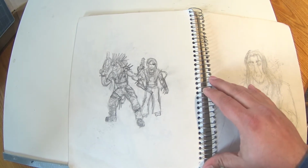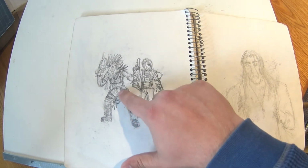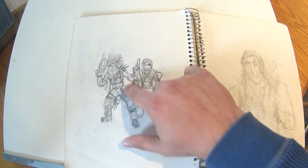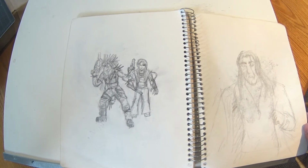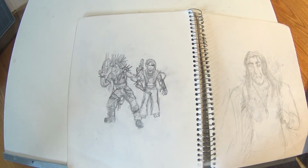That's actually pretty cool, I think. And this guy's got, like, nobody is going to steal his bus pass. Look at all those chains coming off of him right there. Oh, wow. Wallet chains, right? Yeah, those were popular.